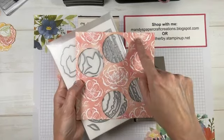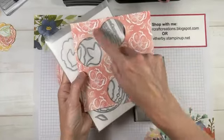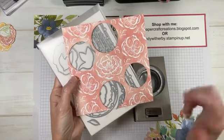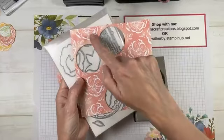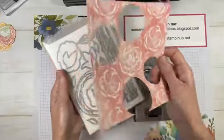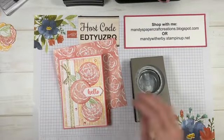So don't throw them out if you've just got those little half flowers, because you can still use those on your projects as well. You just have them sort of going off the edge of your card rather than having a full solid flower. You can even use those on the insides of your card as well. But yeah, you can die cut them. So I'm going to keep that piece because it's still a usable piece. So don't throw that away.